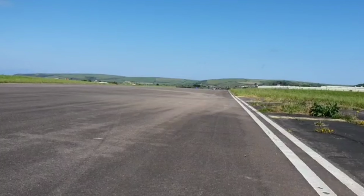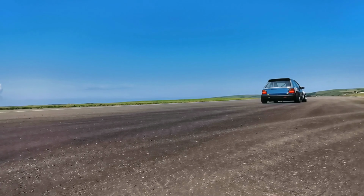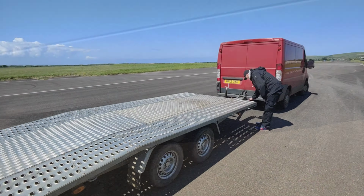Yeah! Successful day. Car's got way more traction than I was expecting and we broke something. But it's been a really good day, loads of data. Diff fell out.